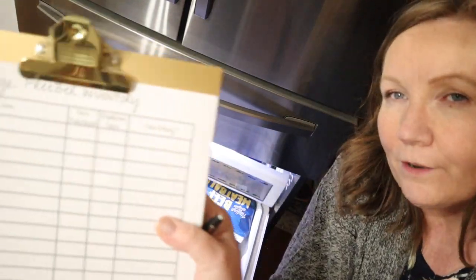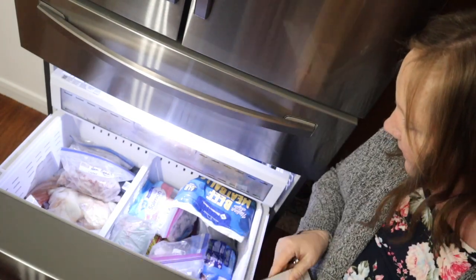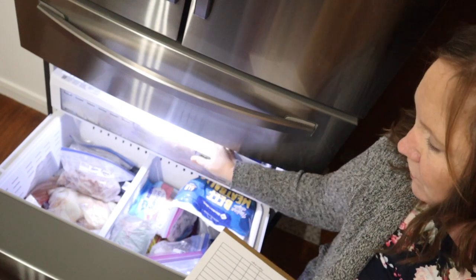I have a refrigerator or a fridge pantry sheet. And let's see. I know you can't see in here very well. I'm sorry about that. Let's start in the drawer.